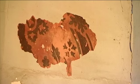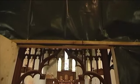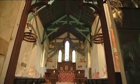The major problem in here was the damp. And as the paint flaked off the walls, we started noticing that there were other bits of colour underneath. We called in the diocesan paint expert. I was very excited because these are Victorian dados and friezes. They will be cleaned up and restored, and then I think they have plans to put a clear film of some description over them to preserve them. When it's finished, it's going to look absolutely wonderful.